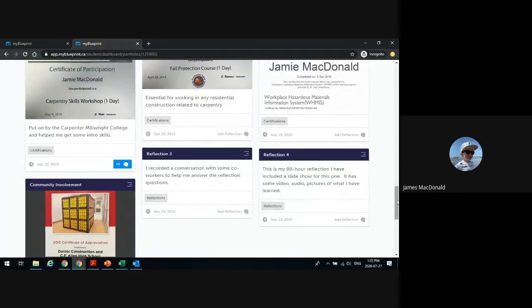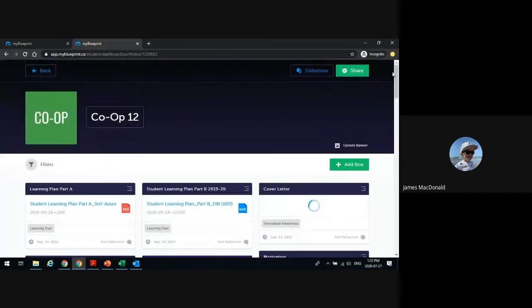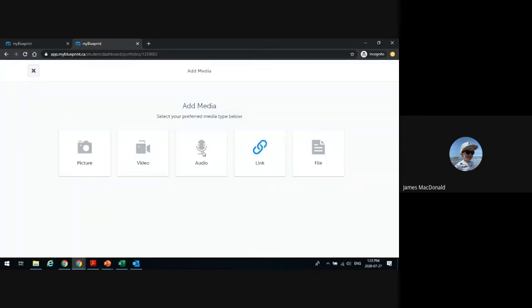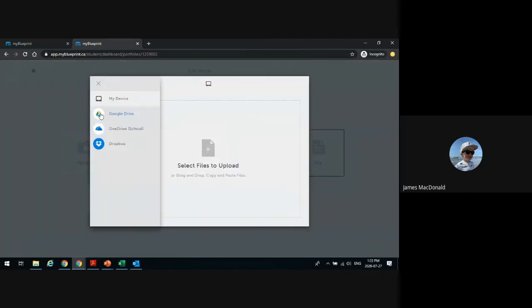Add reflections. So when we're adding documents, again, they can add media, which would be a picture directly from their webcam, a video directly from their webcam, audio, or an external link. So if there's a link to a site that has some more information, or a video off YouTube that they think gives greater context to what they're doing, anything like that, they can do it. Or a file.